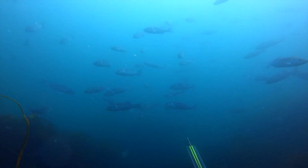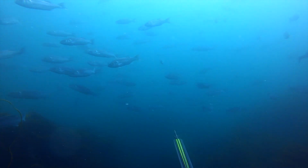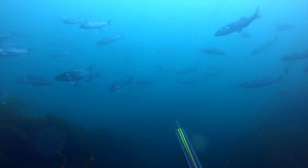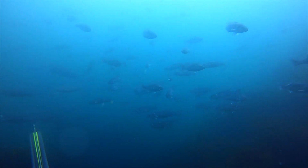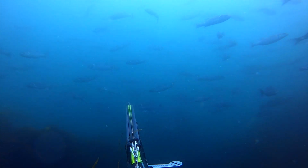As I said previously, the larger fish tend to move in last. They come from the back of the shoal, and as they get a bit more confident, they move in closer. Exactly that happened here. After about 20 seconds or so, a larger one came in, and I took the shot.